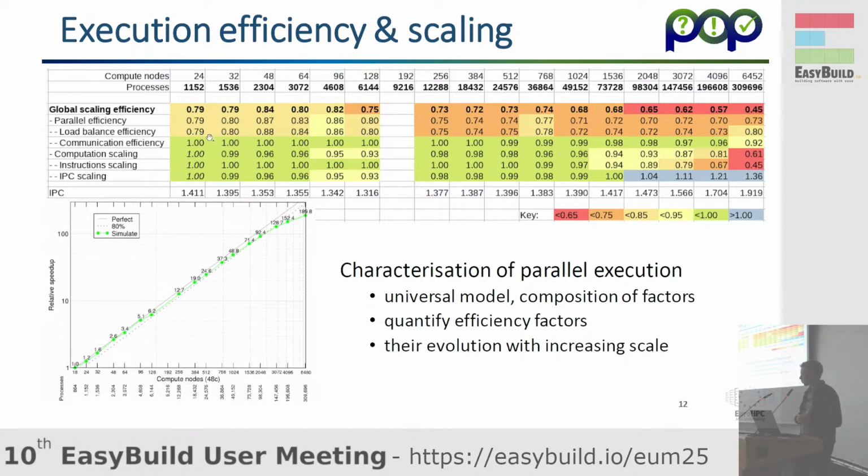0.8, 0.79 shows there's potentially 20% that could be gained by resolving perfectly, optimizing the load balance. And since this was a brain simulation, studying the flow within the brain, it was a very challenging data set. It was difficult to partition it and balance it across the nodes. So the fact that the load balance is not perfect over 1,000 processes is kind of par for the course, to be expected here.